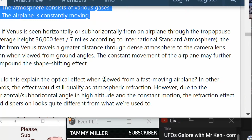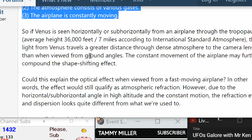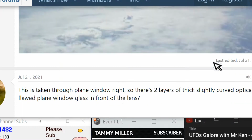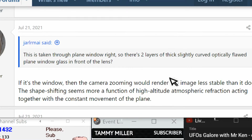So Venus, horizontally or subhorizontally, on my airplane. Plus we're going through a grittier window. Could this explain optical effect of moving plane? Atmospheric refraction. I think he's on the right track, this guy. It's taken through a plane window, two layers thick, slightly concaved. It's going to have some impact on the quality of the image.